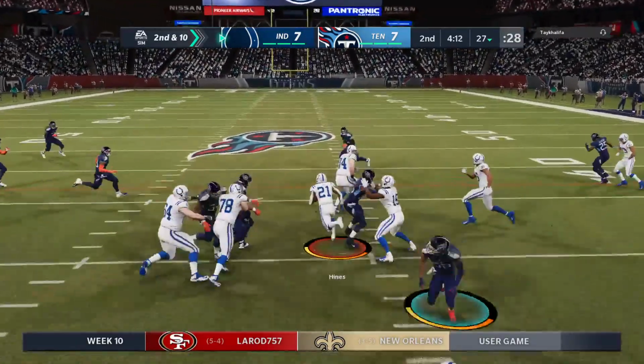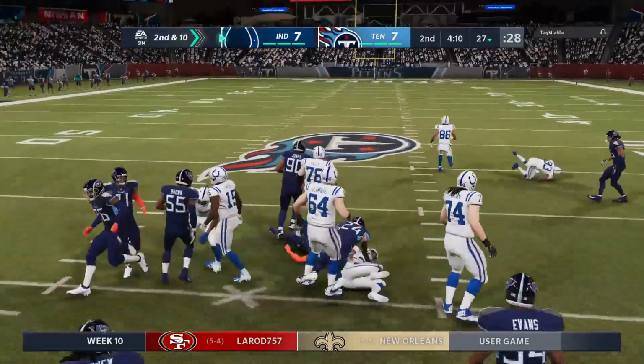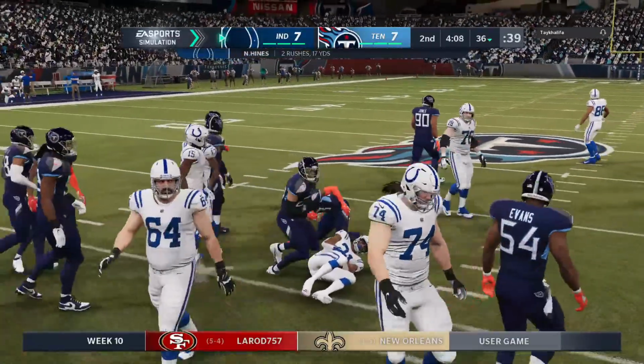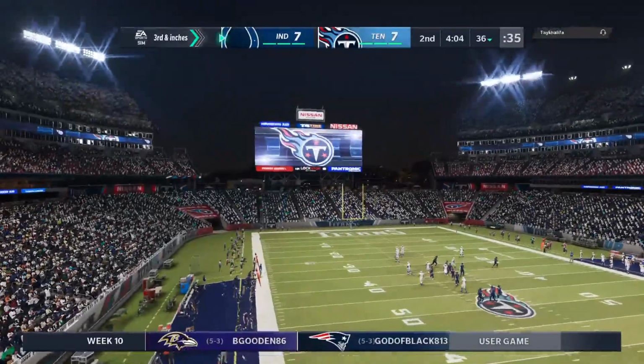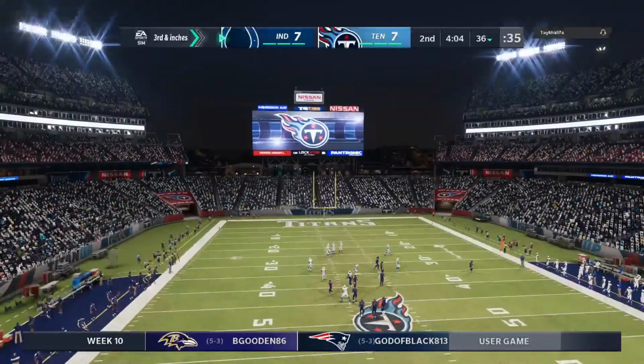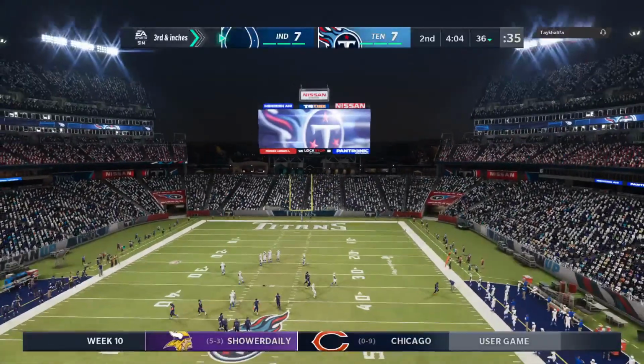On second down, it's Hines. 9 yards, and that leaves him just short, so it'll be 3rd and less than a yard. So from 2nd and long, now we go to 3rd and very manageable. Yeah, they love that phrase, don't they?